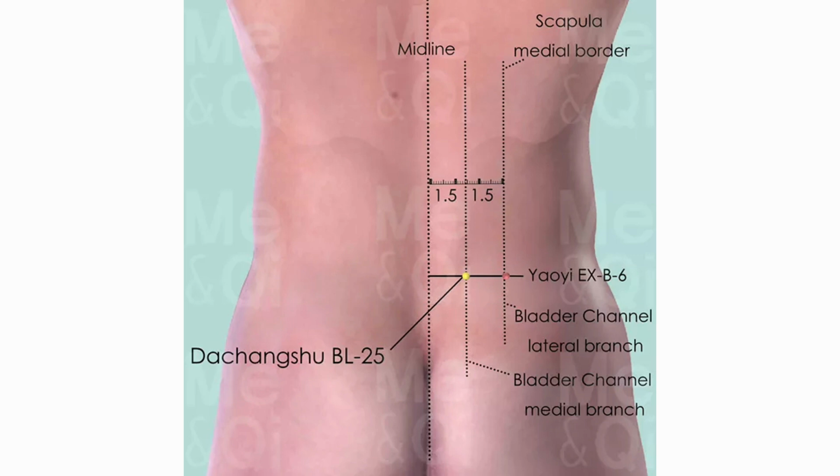Functions: regulates the large intestines, strengthens the low back, removes obstructions from the meridian. Bladder 25 is very good for either diarrhea or constipation. It is also a very effective local point for low back pain. Needling: perpendicular insertion, 0.5 to 1 tsun.